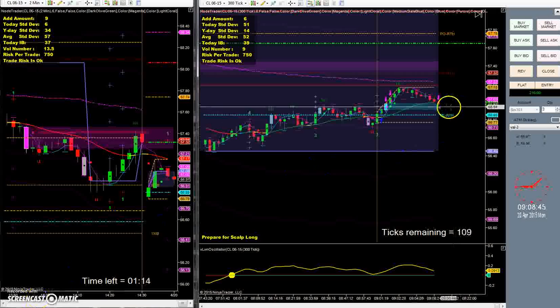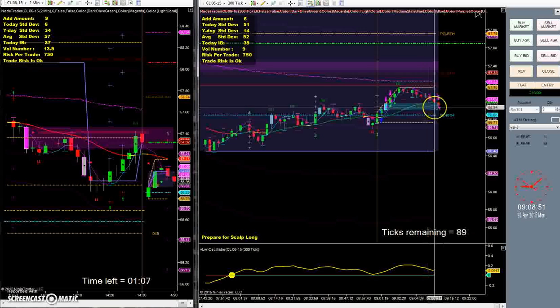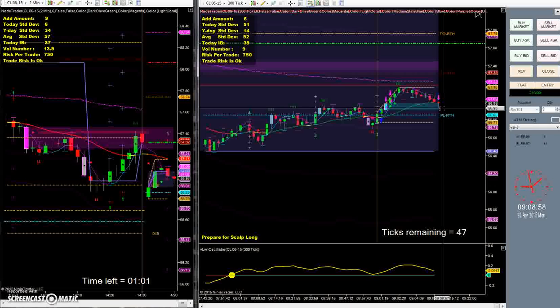Alright guys, stop just got hit down here to the tick. As you can see, our trailing stop print moved down to 56.94, so that's where I pushed my stop down to. And it was just taken out here.